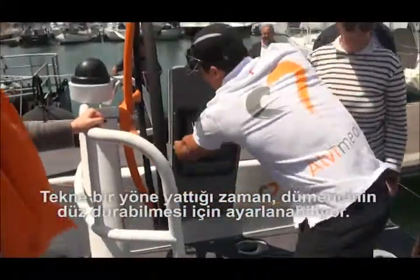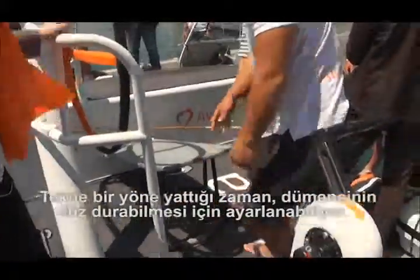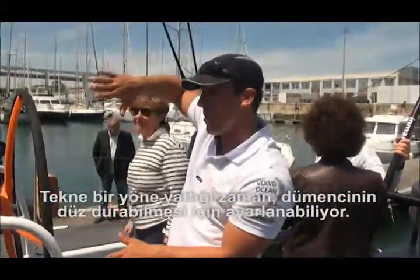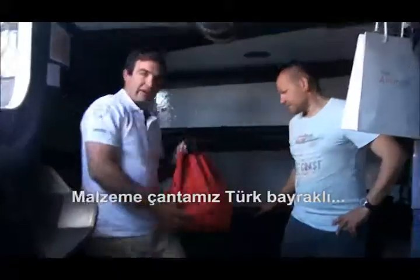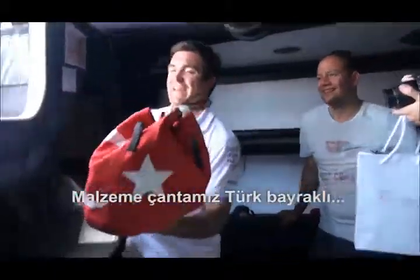You can adjust how high they stand, so that if you're really heeled over, you can stand flat. Our stacking bag. Turkish flag. Not bad, huh?